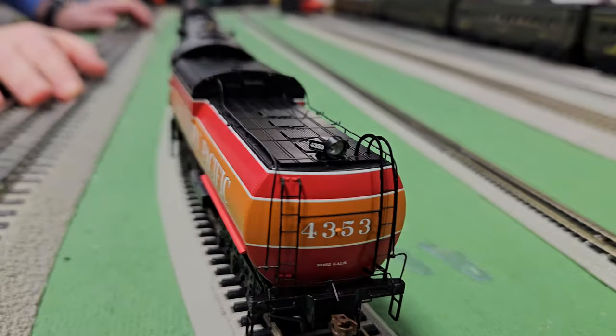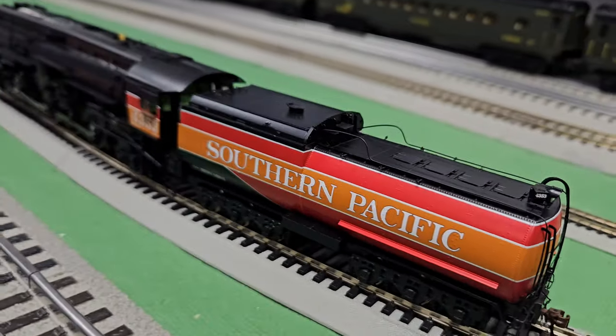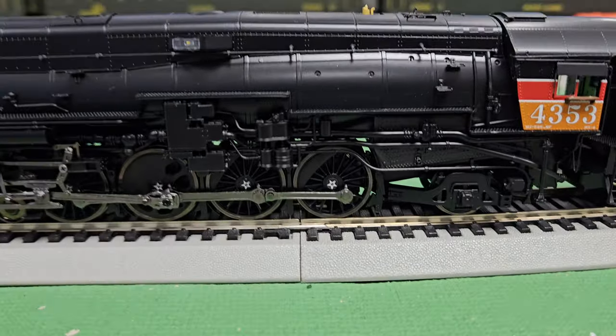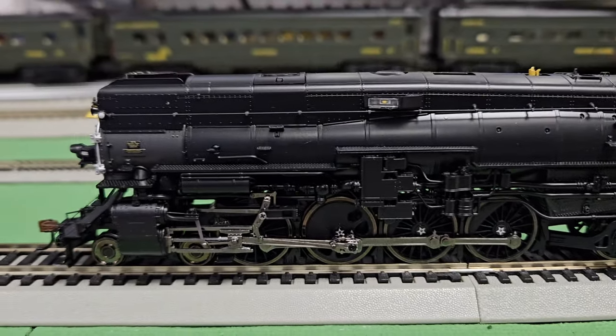These are great. You know how I am about my steam engines, Engineer Hall. I'm not shy about saying it. So these are really great looking steam engines here. And I think this Daylight version is going to be going for a test ride.